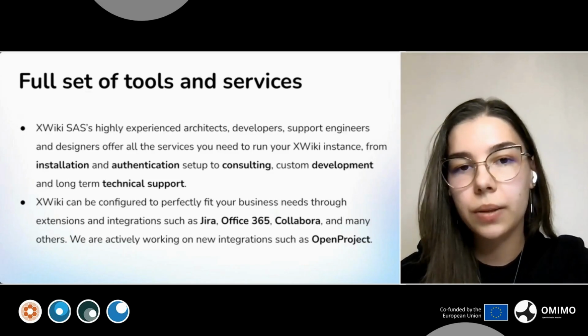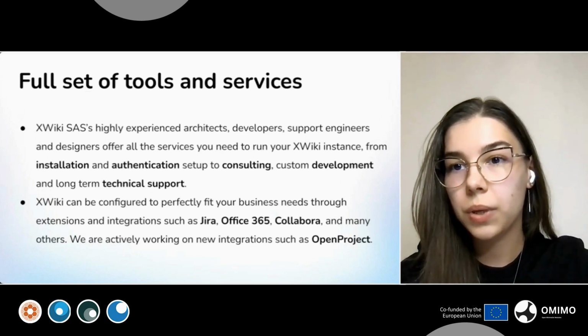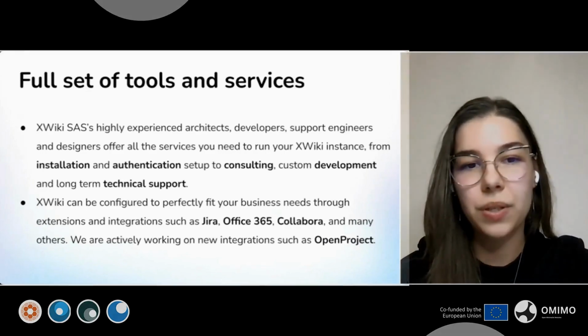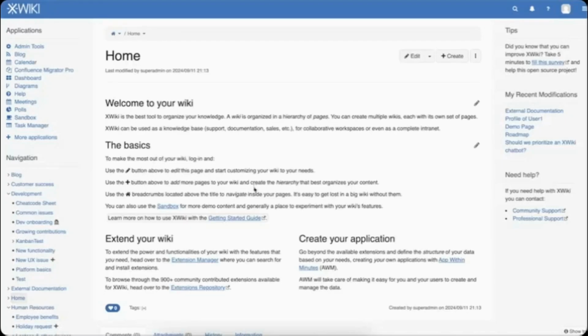More than the services that we offer, we also offer a lot of ways to extend your XWiki instance and integrate it with other systems that you use. We offer integrations with commonly used systems such as Jira and Office 365, but also we try to develop more and more integrations with open source tools such as OpenProject.